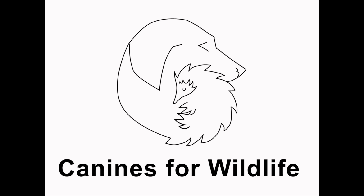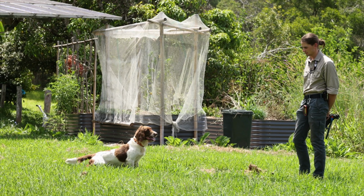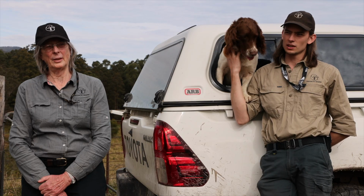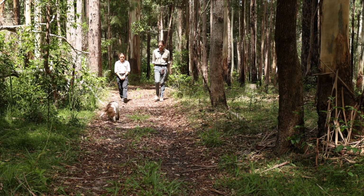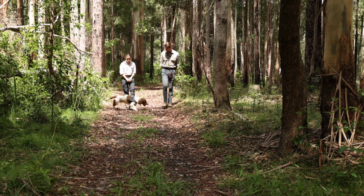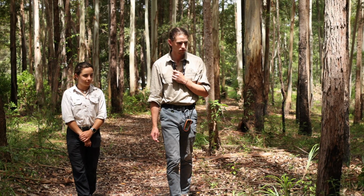I'm Jack Nesbitt. Max and I are part of the team that is Canines for Wildlife. Been working with Canines for Wildlife for about 6 years now. Canines for Wildlife is a family business. We have 4 members of the team: Lynn Baker, Brad Nesbitt, my parents, and we have another team member, Lily Alvarez. Lily has come on as a detection dog trainer and handler. She has also brought her own dog into the team.